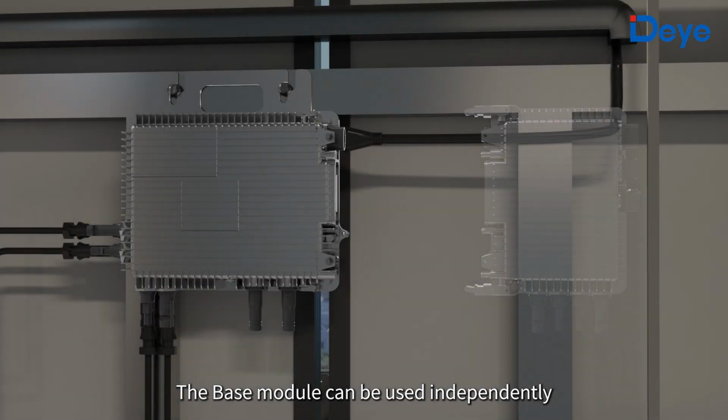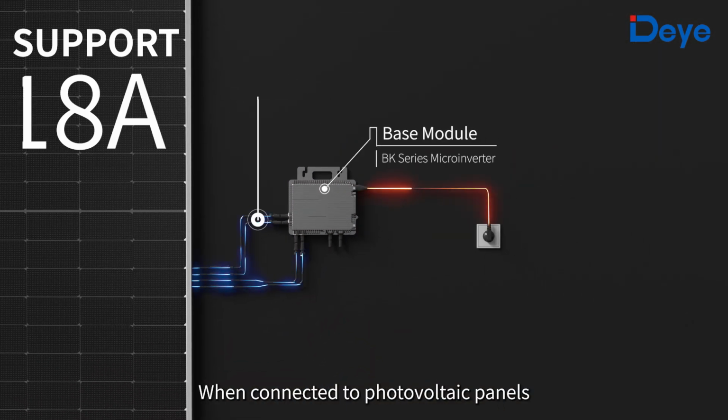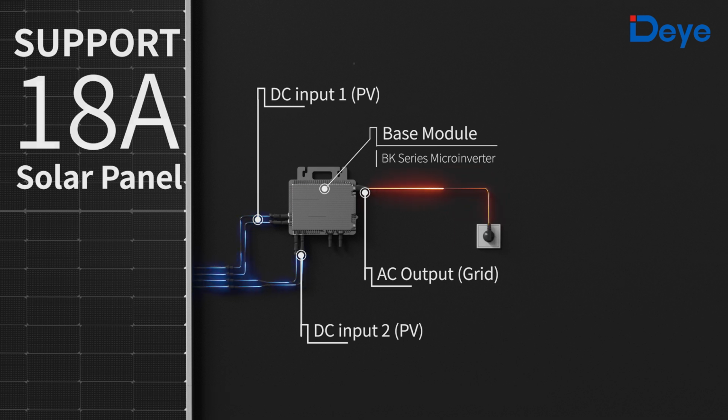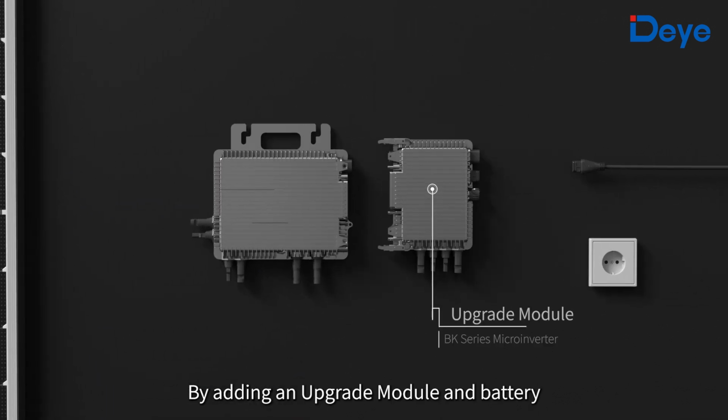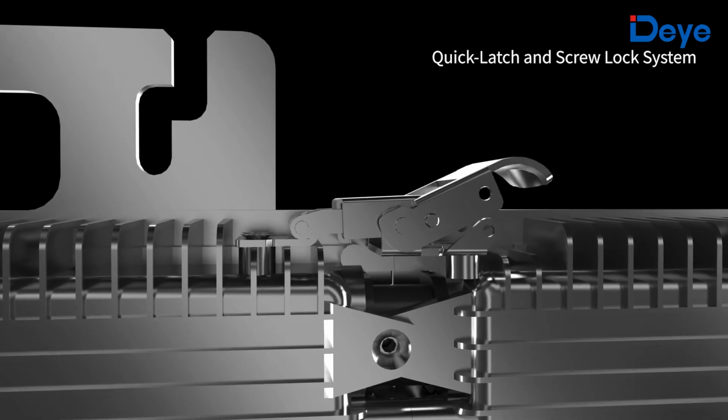The base module can be used independently as a standard microinverter. When connected to photovoltaic panels, it creates an on-grid balcony solar system. By adding an upgrade module and battery, it can be upgraded to an energy storage system.